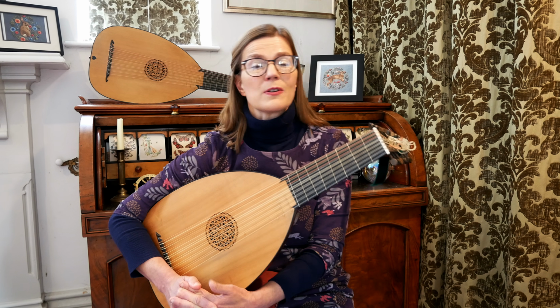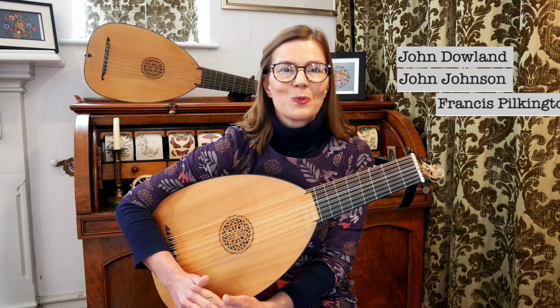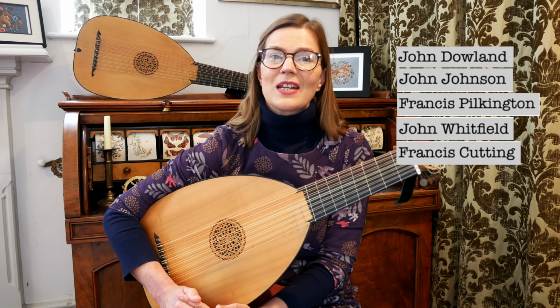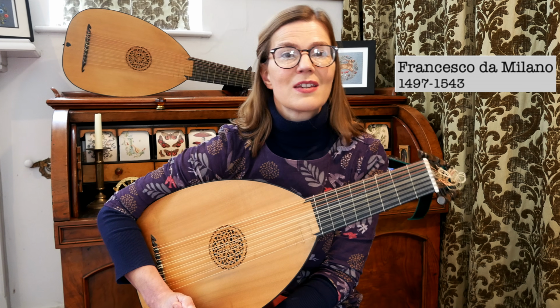The first 4 books are dedicated to the English lute solo repertoire and contain pieces by well-known English lute composers such as John Dowland, John Johnson, Francis Pilkington, John Whitfield, Francis Cutting, just to name a few. It even contains fantasias by the great Francesco da Milano, whose legacy was still reverberating 30 years after his death.